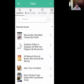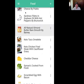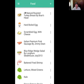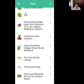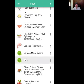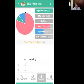These are some of the recently viewed foods that I actually either used or looked up just to see what their carbohydrate content is. Maybe there's a recipe or 2 in there that we ate. You can even eat out. Here's one evening we ate out, at Longhorn Steakhouse, and we had a Blue Ridge wedge salad. If you click on that, it's going to open up and show you exactly what that salad that you ate out at Longhorn Steakhouse is comprised of.